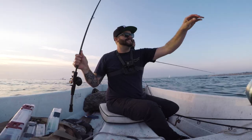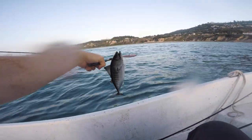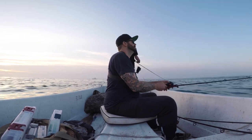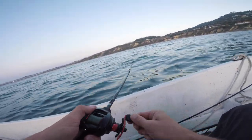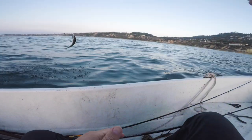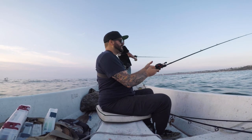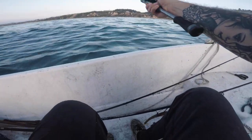Another bonita. Oh, another bonita. All right. There we go. Later. Staying on the jerk bait. There it is. Six casts, six fish. Amazing. Oh, that's an aji. All right, another little mackerel. Later, Mac. Six casts, six fish. Can we go seven? I can't believe they're smashing the SP Minnow like this.